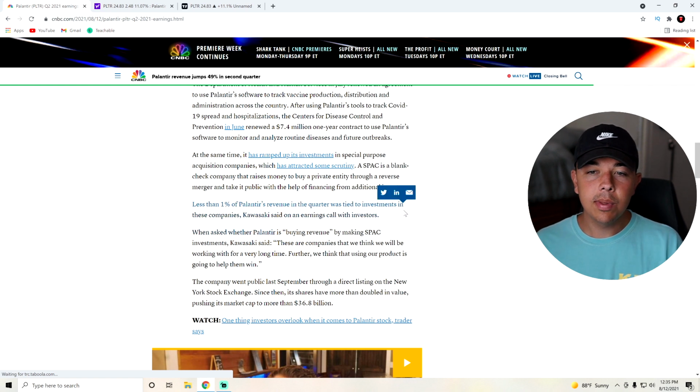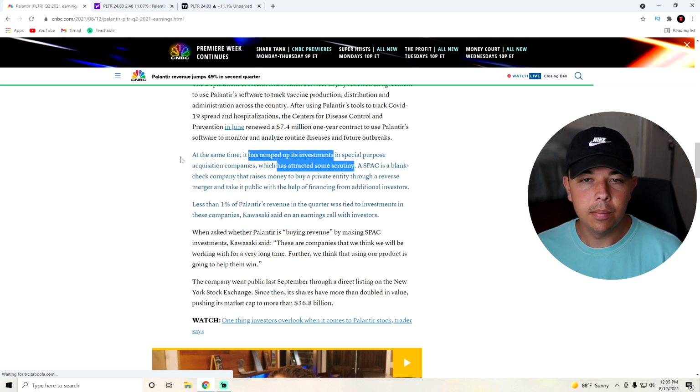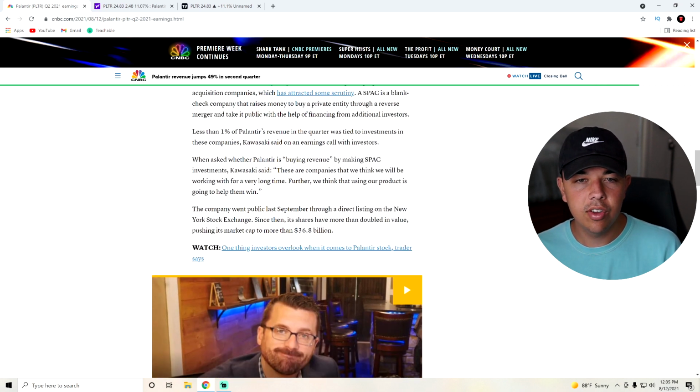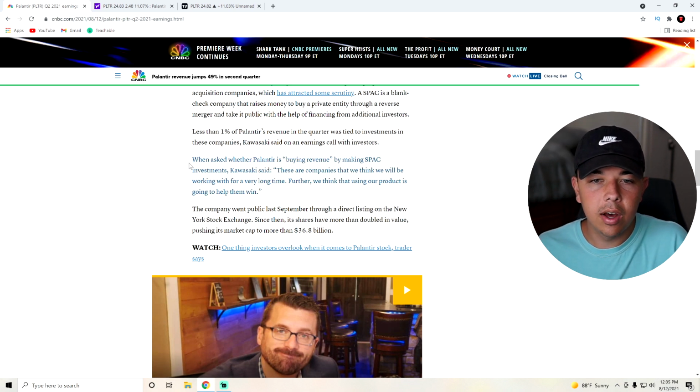Also, something pretty cool is that less than 1% of Palantir's revenue in the quarter was tied to investments in these companies, with these SPACs that they're giving blank checks to. When asked whether Palantir is buying revenue by making SPAC investments, Kawasaki said, "These are companies that we think we'll be working with for a very long time. Further, we think that using their product is going to help them win."